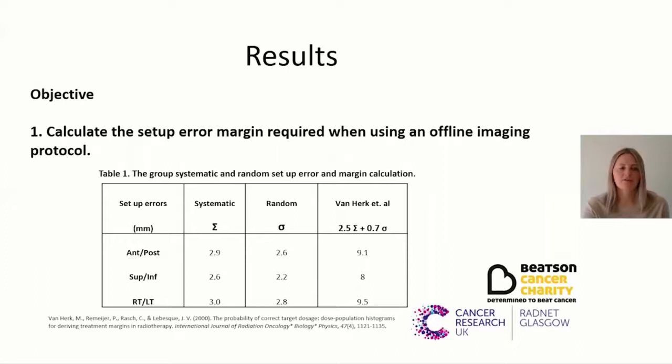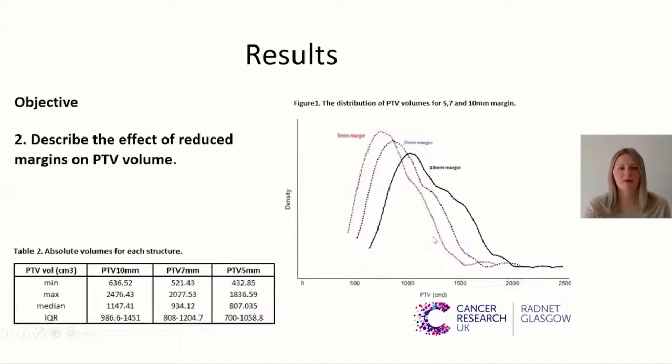Looking at the results for the first objective, which was to calculate the setup error margin required when using an offline imaging protocol, we calculated the group systematic and random error and put this information into the margin calculation. And what we found was that the margin that would be required for setup if we weren't daily imaging these patients would be between 8 and 9.5 millimetres.